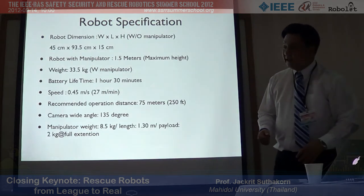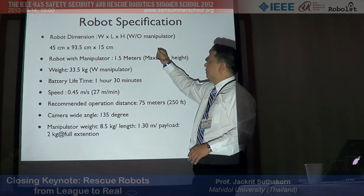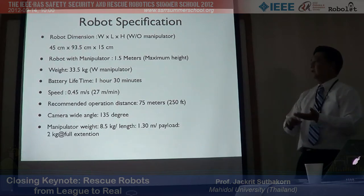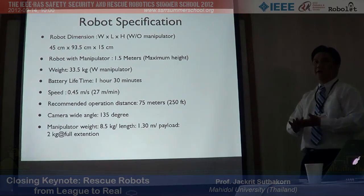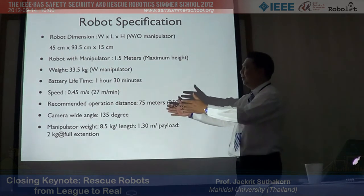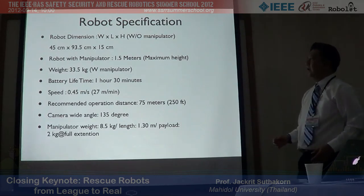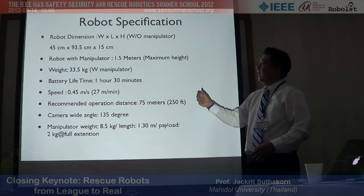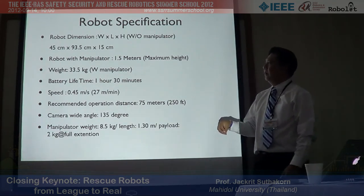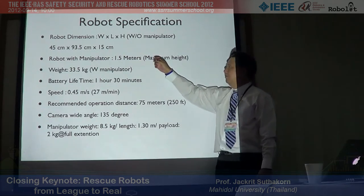So this is the specification that came up. The robot platform alone has a height under 15 centimeters, so it can slip underneath vehicles or cars. They don't care about the length, but they care about the width of the robot. This is a requirement, so we have a quite narrow one, 45 centimeters. Once we attach the manipulators, the maximum height that they can reach to look into the windows of cars is 1.5 meters.